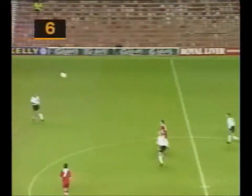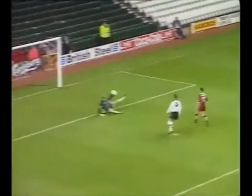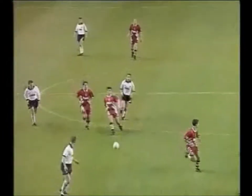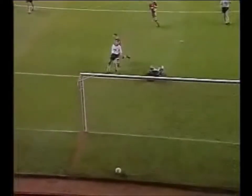Any Fulham fans that were in the crowd have long since departed. The trip down to London. Could this be five for Fowler? Yes, it is. What a remarkable feat from the 18-year-old. Nigel Clough this time laying on the pass. What a fantastic pass. And he's so cool in front of goal.